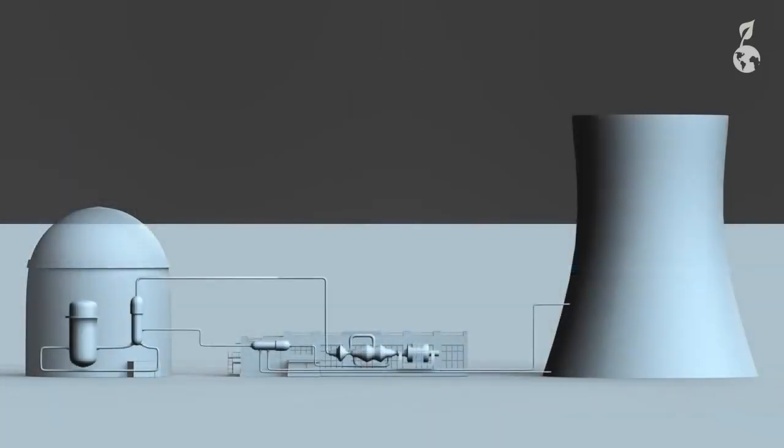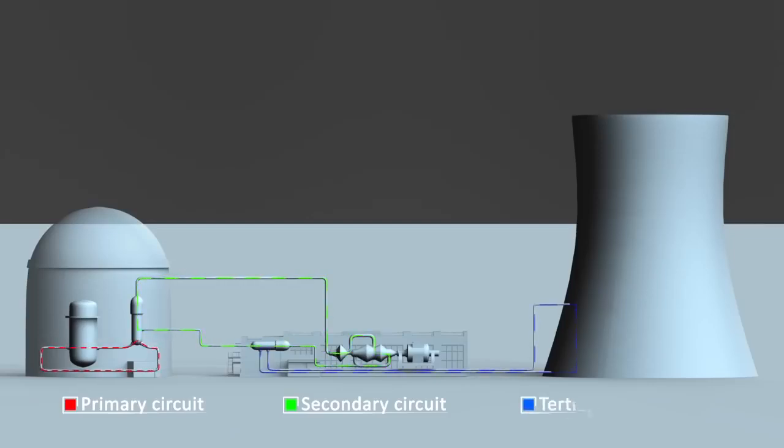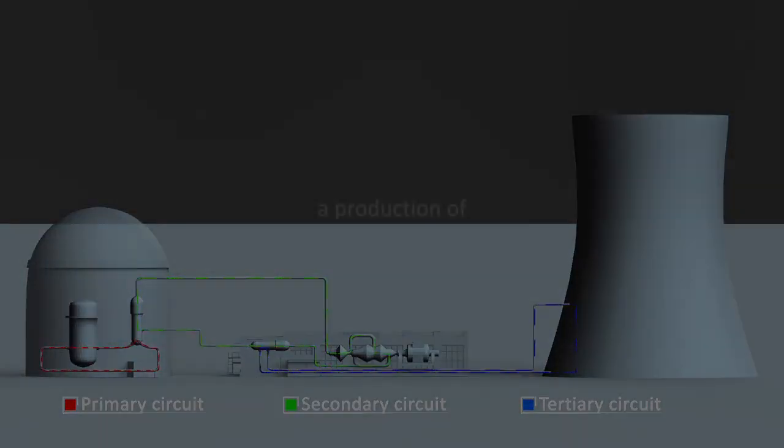The water circulation systems are always kept separate from one another. Water in the primary circulation system never leaves the containment building. This water is radioactive, since it has been in direct contact with the fuel rods. Water in the secondary circulation system is used to drive the turbines and is not radioactive. The cooling circulation system provides cool water and is used to condense the steam in the secondary circulation system.